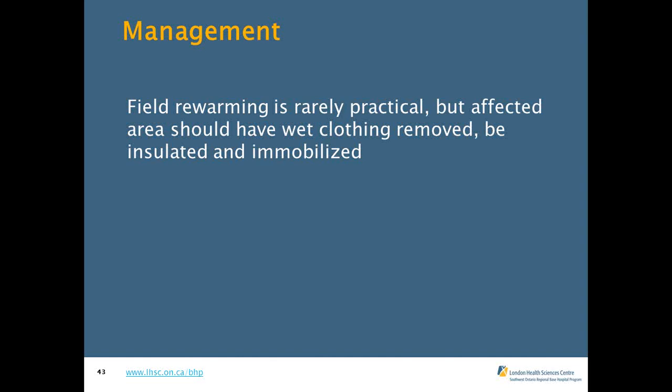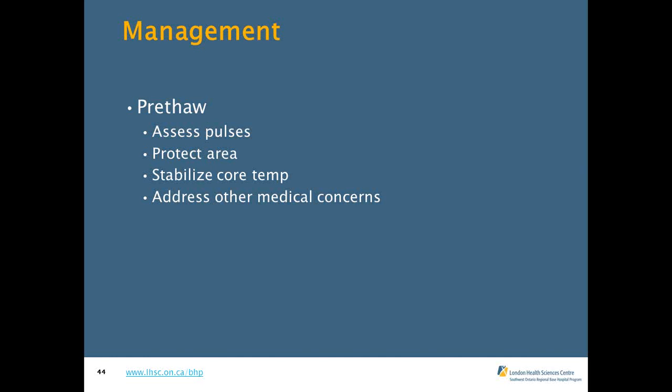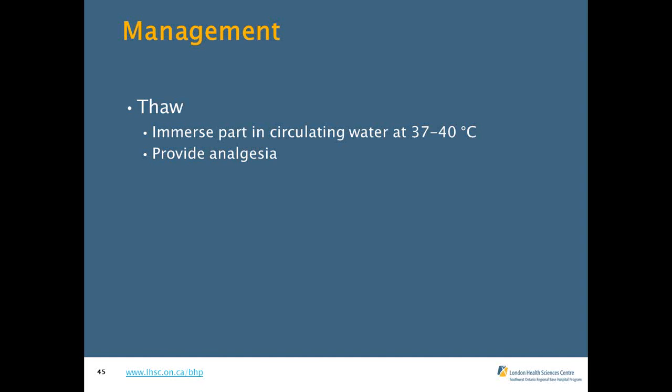Great. Thank you, Dr. Davis and Dr. Llewell. So just to finish up here with frostbite. Again, in the pre-thaw, you should assess the pulses in that limb, protect the area, splint it if need be. If they have any problems, you want to stabilize the core temperature, but again, that's going to be something more in the emergency department, and address any other medical concerns that may be going on with the patient.